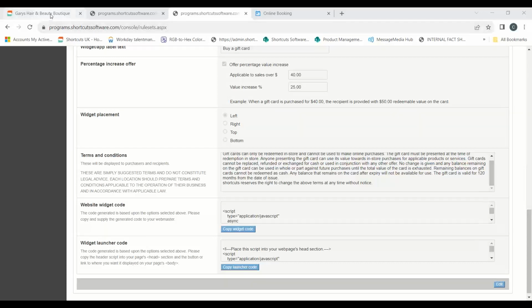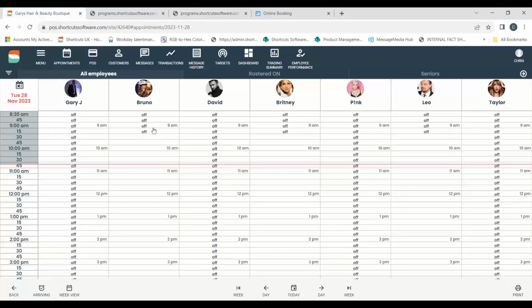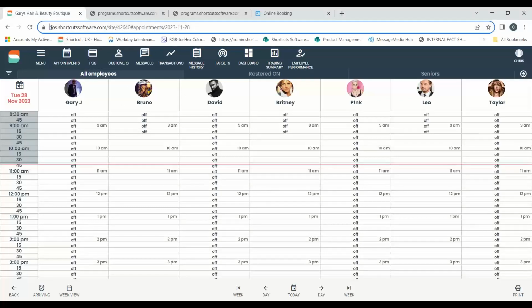So we're going to open up our Cloud Appointment Book, and we can get to this by typing in the web address pos.shortcutsoftware.com. This is often referred to as the app you have on your phone to make appointments. The first thing we are going to do is scream and shout about those deposits just to let everybody know. Or maybe one or two weeks before Christmas, you want to let everybody know you've got electronic gift cards, perfect for those last minute shoppers.